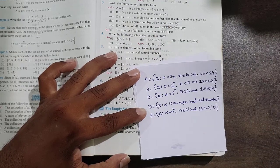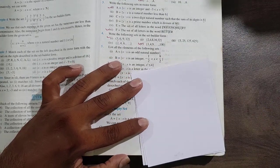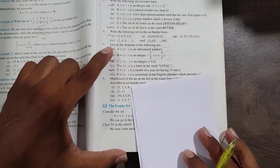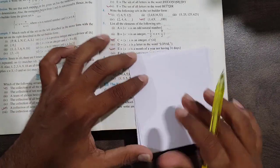This is very simple guys, don't get confused. This is very easy. Let us go with the next one. Next question, list all the elements of the set. Guys, here we just need to write down the sets.